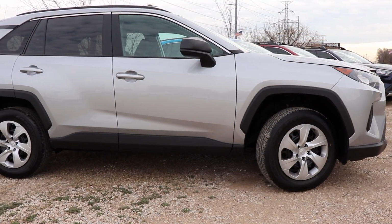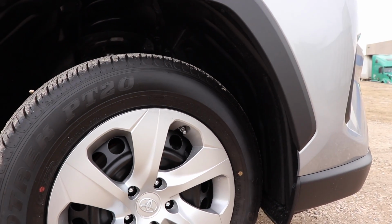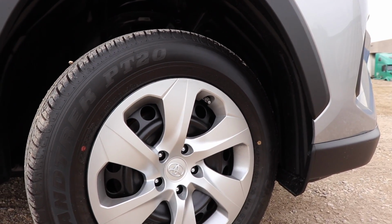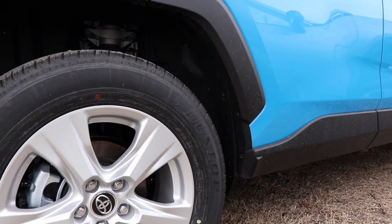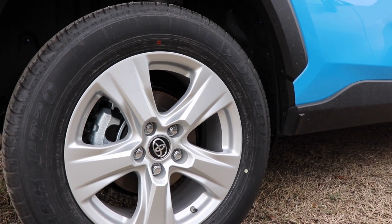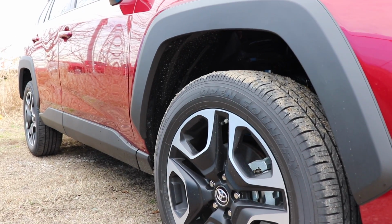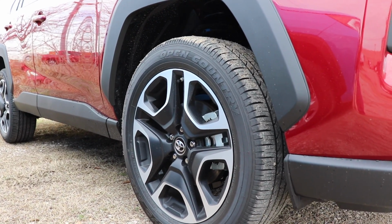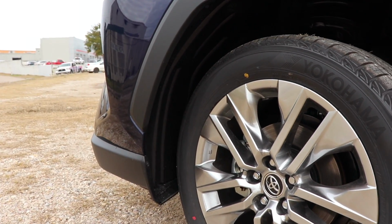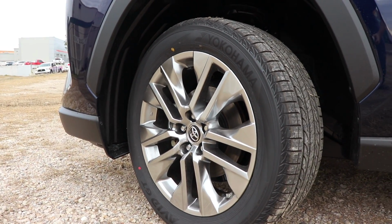The wheels are also going to change on each model. The LE actually gets 17-inch steel wheels with 6-spoke hubcaps, and they're silver. The XLE is going to get 17-inch silver alloy wheels, and both of those will be 225/65 tires. The Adventure model bumps it up to 19-inch wheels with matte black accents. Then the Premium and Limited model get 19-inch chrome finish wheels, and each of those will be 235/55 series tires.